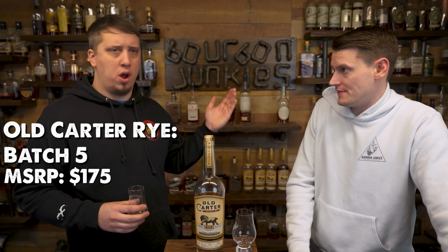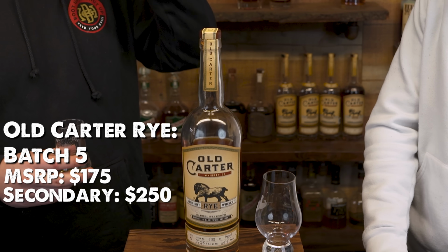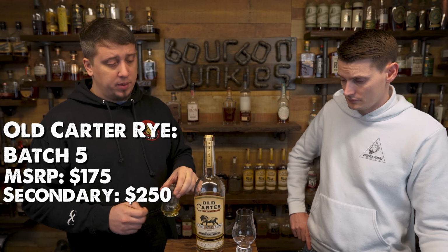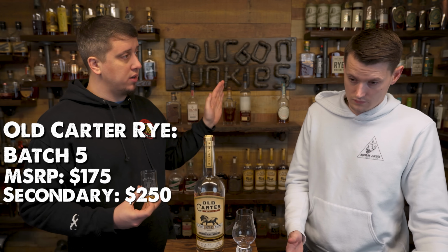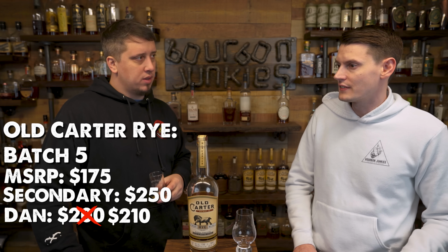I think often you see them around the 200 mark. The secondary prices on these, I believe, are around $200. That's probably what I would pay for the Old Carter stuff. A lot of the Old Carter stuff is in stores for anywhere from $200 to $225, and it's great whiskey. The batch 6 rye is really good too. We just prefer this 5. I'd pay $200. Maybe $210. I was gonna say $215.